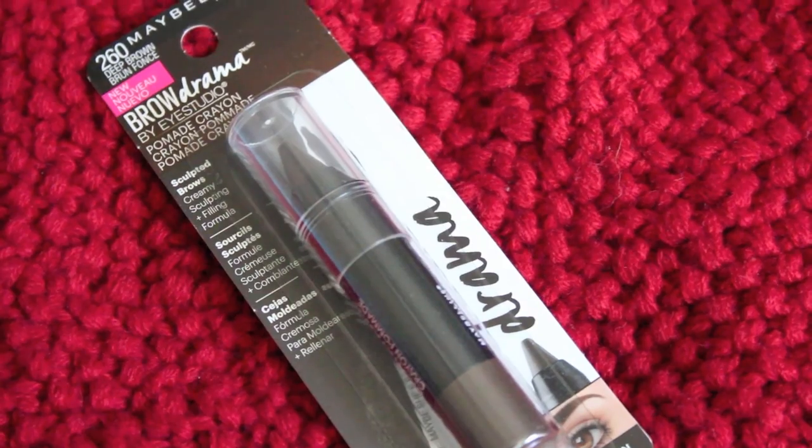And then I picked up a new brow product that they released. It's called their Brow Drama Pomade Crayon. It's going to easily fill in your brows because it's wider than the brow is. It's not so skinny. So I feel like this will give you a great fast brow, but because it is in a thicker pencil form, I would be really careful. Use a light hand just because you don't want intense brows, especially if you're new to the whole brow game. I definitely want to play with this guy next.